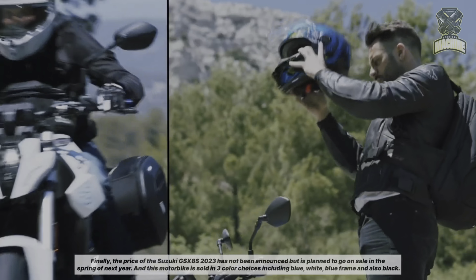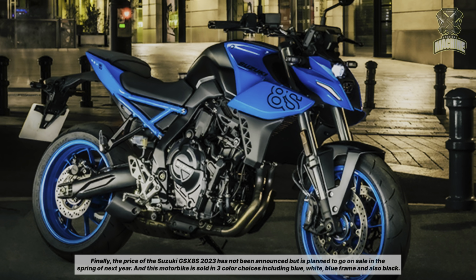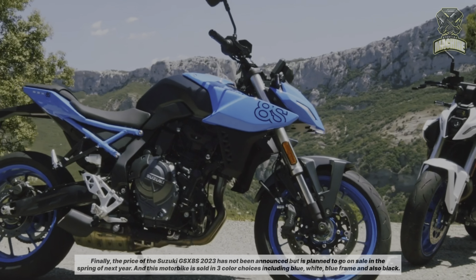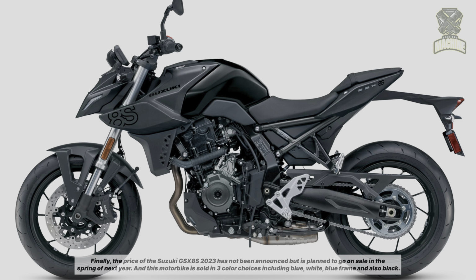Finally, the price of the Suzuki GSX-8S 2023 has not been announced, but it is planned to go on sale in the spring of next year. And this motorbike is sold in three color choices, including blue, white with a blue frame, and also black.